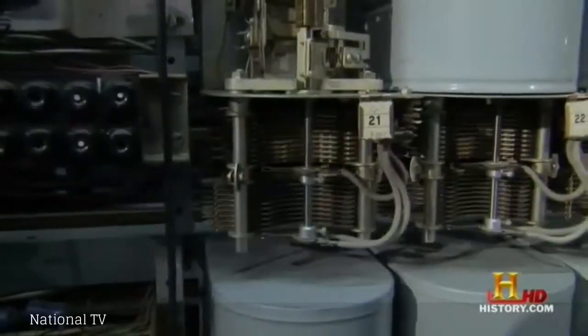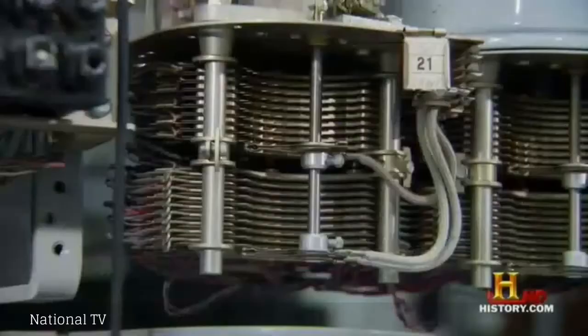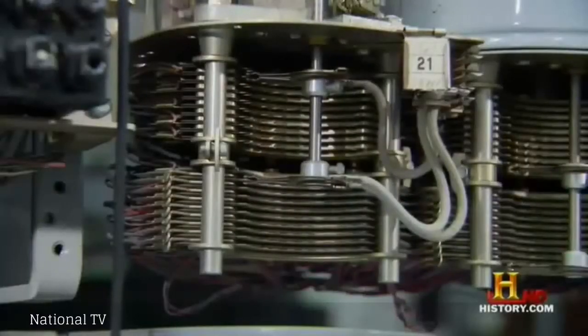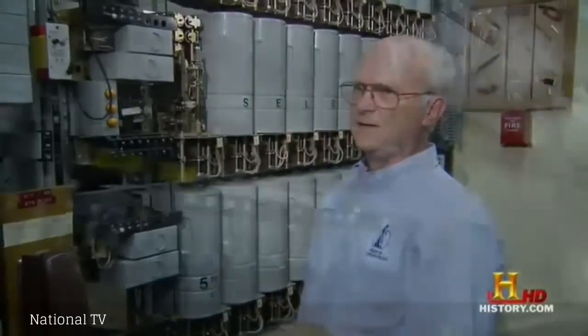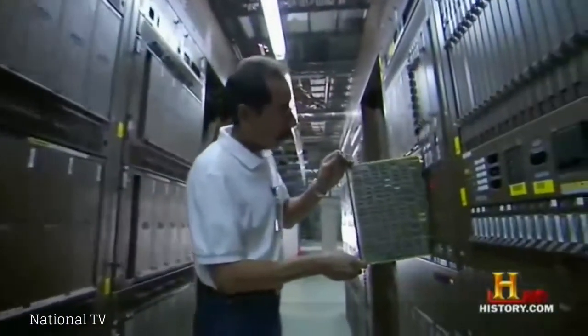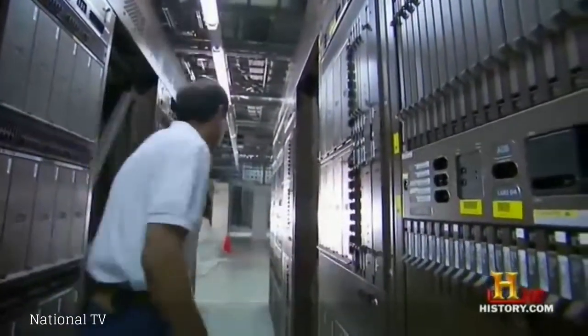If you dial a 9, you'd step up to 9th level and cut in. So it's a mechanical switch that responds to your dial and then seeks a path for you to complete the call. By 1999, all U.S. phone companies had replaced their electromechanical switches with digital versions.